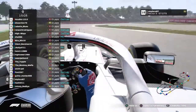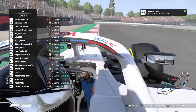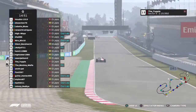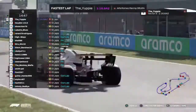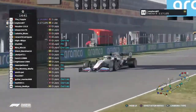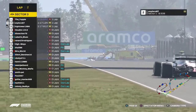Yuppie is getting close to some traffic, but he should be okay. Hop back up to him as he comes through the final chicane. This will be the time to beat. Soy Loco setting the first time to lap. That'll be a 1:16.642 as Soy Loco comes around the final corner. 1:17.125, and his teammate Hightower 1:17.812, about 7/10 slower.